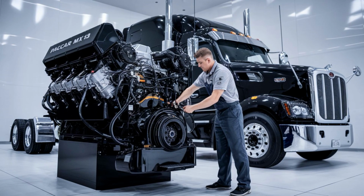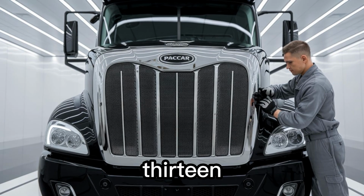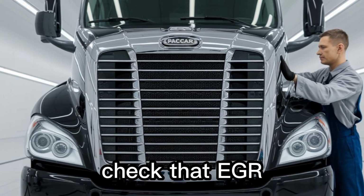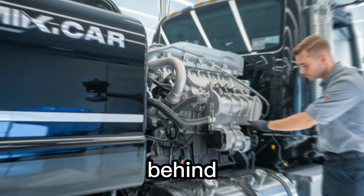Now's the time, before your next load or long haul, to run a full pre-trip on your MX-13. Check that EGR. Look for those oil leaks. If you wait for the warning light, you're already behind.